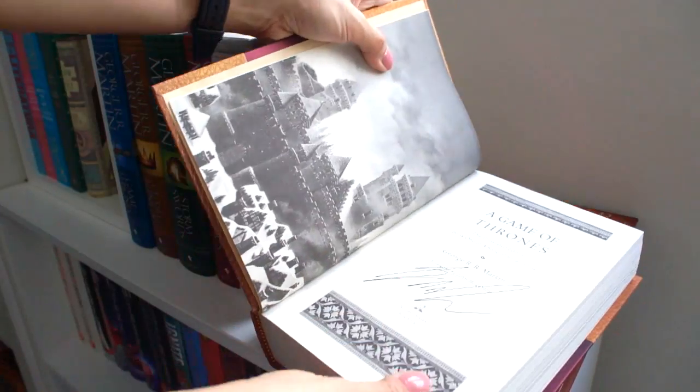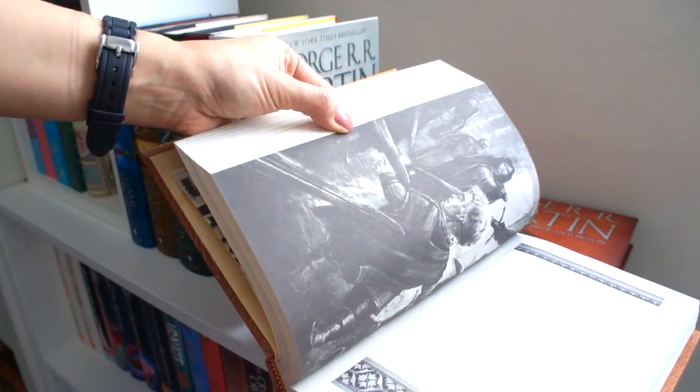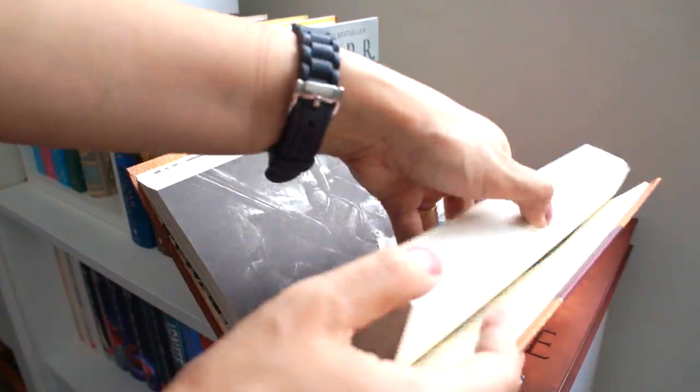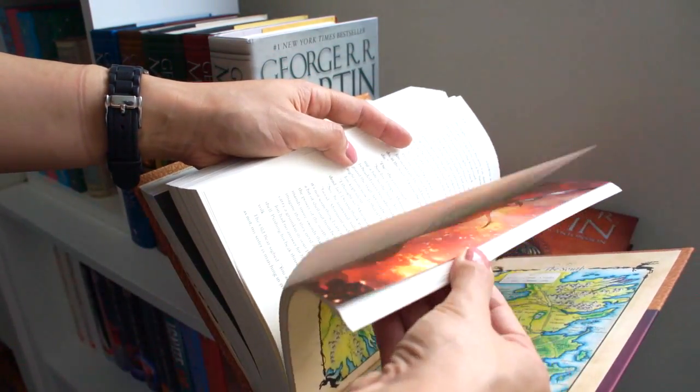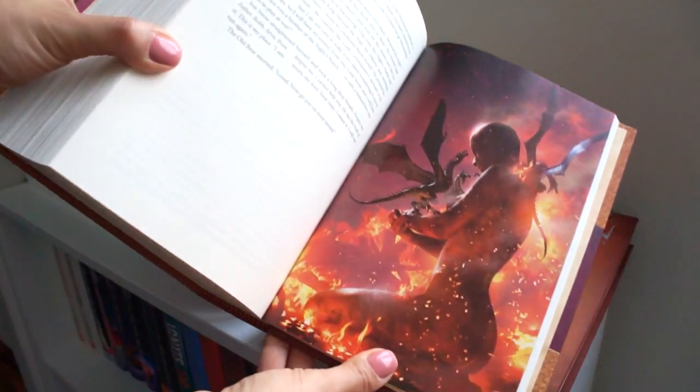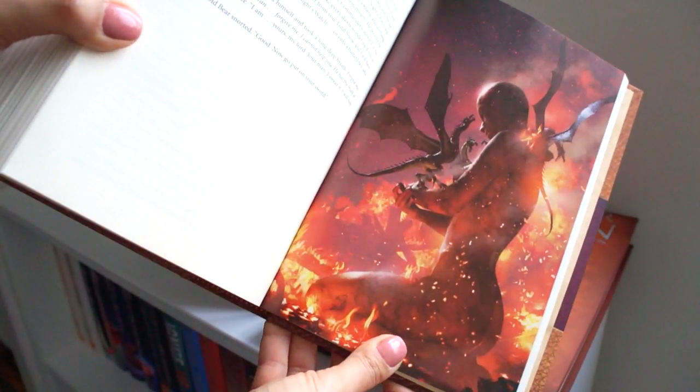I also have this illustrated edition I've shown you. I'll put the link for you to watch if you haven't watched it yet. This is a signed copy and it is an illustrated edition of the first book, black and white illustrations and some few amazing color illustrations.